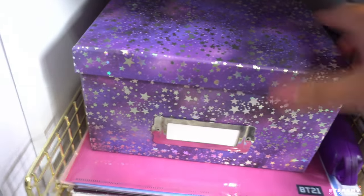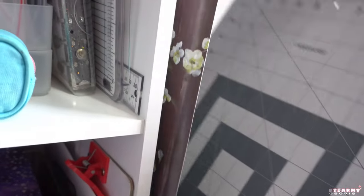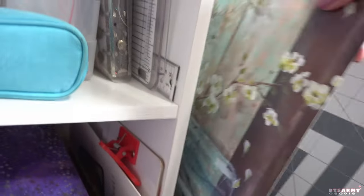I have in this box, I got a new box for all the pieces that I need to sort and organize. Look how full that is. It's full to the brim. I have folders, sticker sheets, I have copy paper, and here on the side, I just tucked in my cutting mat, and I have a placemat right here because I like to watch something while I'm eating. I don't want to ruin my desk, so I'll use that.